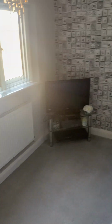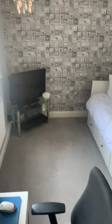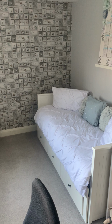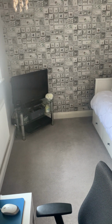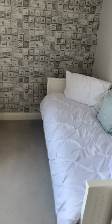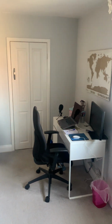So this here is only the second bedroom. So you can see it is in such a good condition. Like I said, the space, got a single bed there, but then obviously you can easily fit a double in there if you want to do, or a 4 foot double. We've also got here nice double glazed windows, little office space as well.